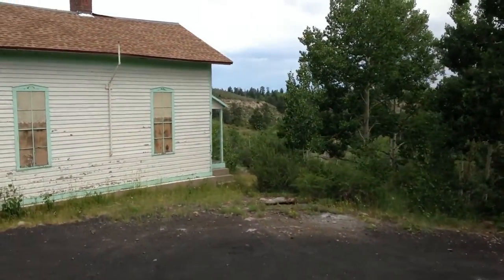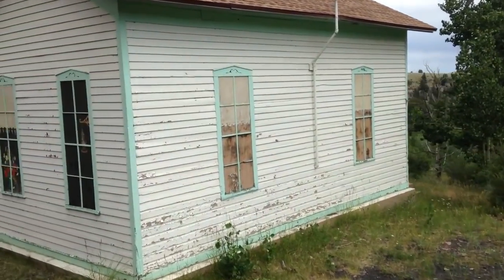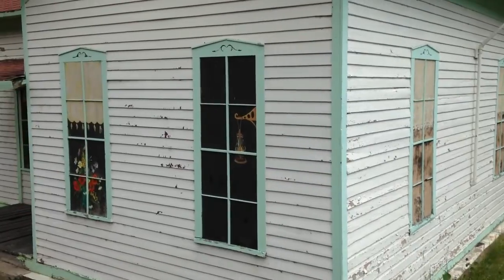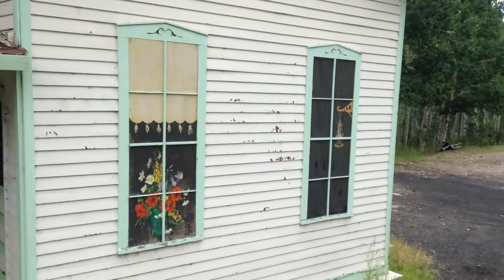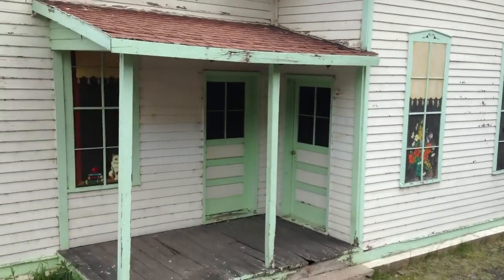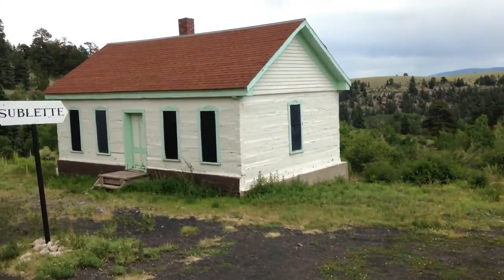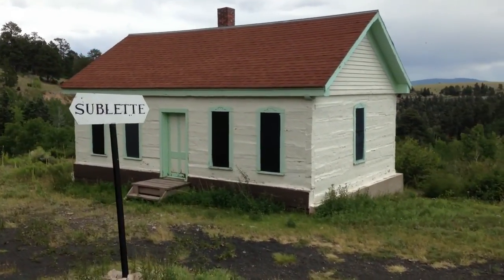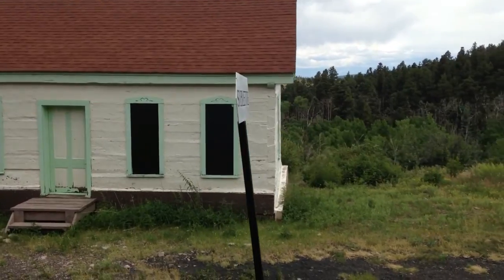Okay, here we go. Now you can look at the colors a little bit better as we go through town. This big house is where the section foreman and his family lived. And here's this building where the single guys all lived. Like I was telling you, looking at the corners, you can actually see the dovetails through the paint job.